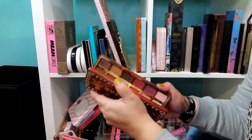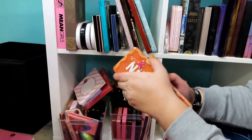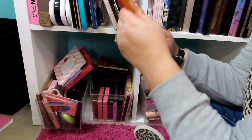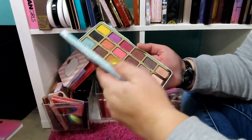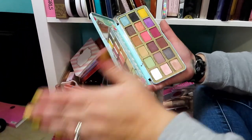Then this is the Gingerbread Spice. So this one's a 2018 palette. And this was 2020, the Pumpkin Spice. Love this one. I really like the color scheme on this one. And then this is the Clover the Explorer palette. I really like this palette, and I still am not getting rid of it because I do.